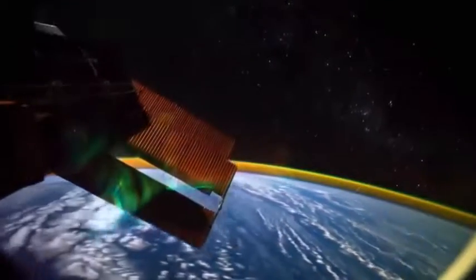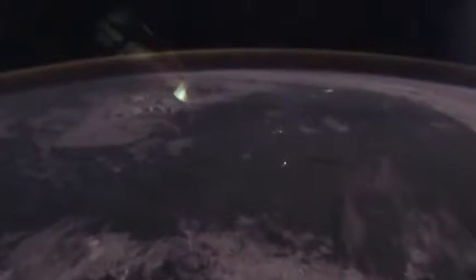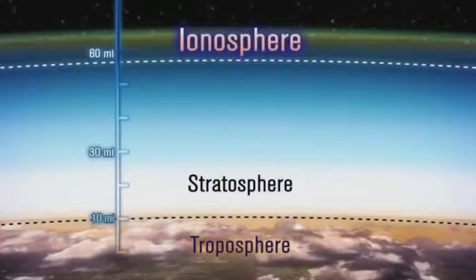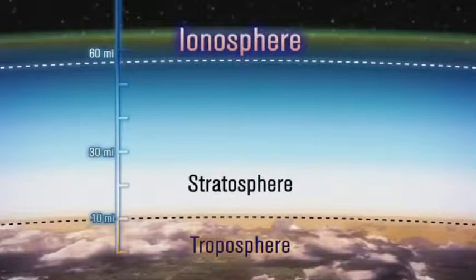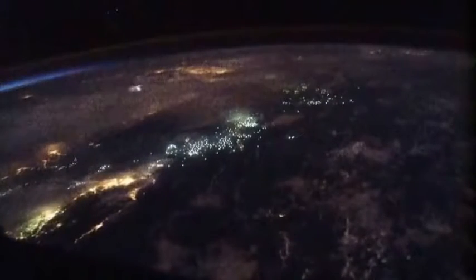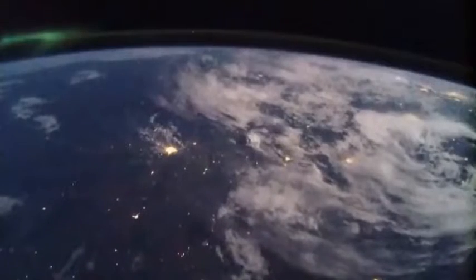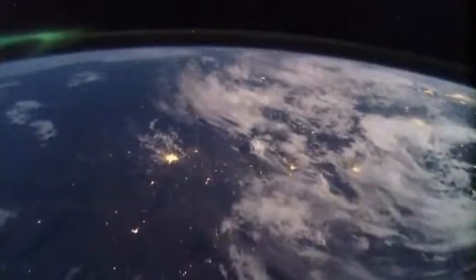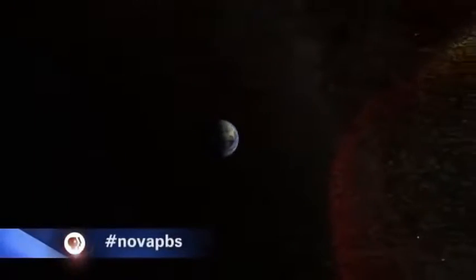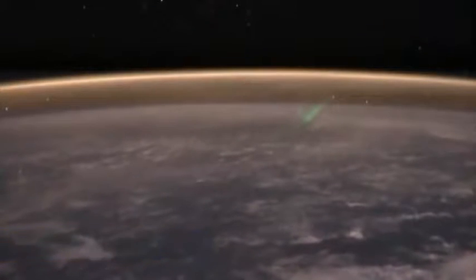But the most important thing about the air glow may not be why it glows, but where it's located. It's the lowest part of the ionosphere, the uppermost region of the atmosphere. It begins about 60 miles above Earth and extends over 600 miles to the very edge of space. The air glow is just the most visible component of the ionosphere, which is created by radiation from the sun interacting with the topmost layer of Earth's atmosphere.